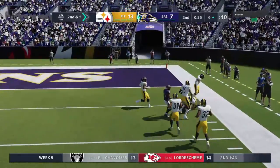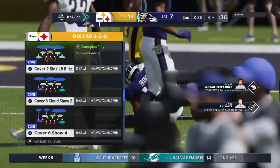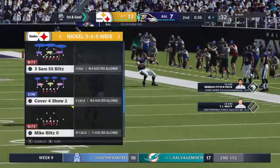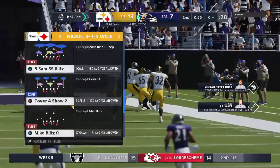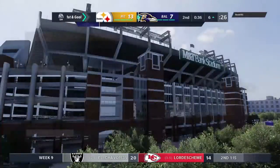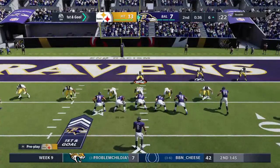Got a man that's caught at the 6-yard line. And he is finally out of bounds, just shy of the 5, all the way down at the 6. 1st and goal at the 6-yard line. So it's 1st and goal and a great opportunity to get that lead back before the break.